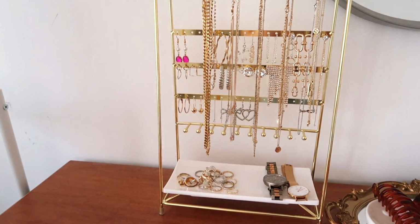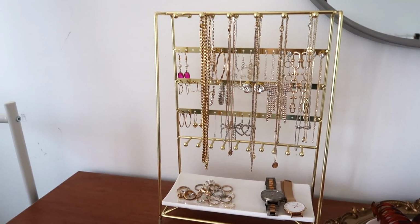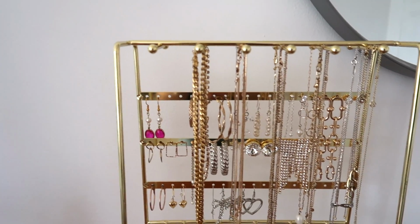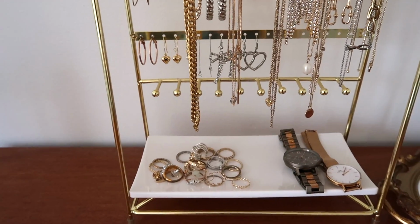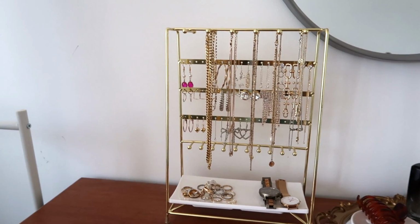I recently just got this. This is my jewelry organizer. It is so cute. I got it off of Amazon. I think it was only like $25, but I'm able to organize all my necklaces and my earrings and then my rings and watches at the bottom. It is so easy to see what I have now.